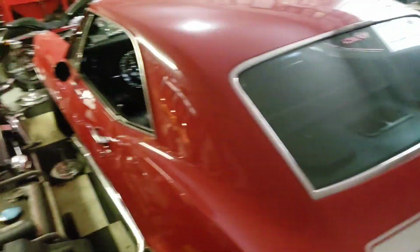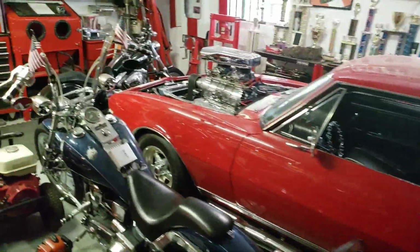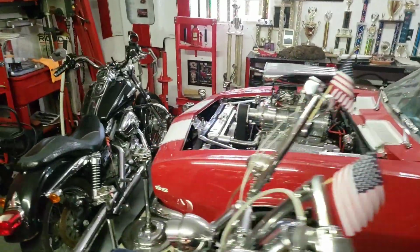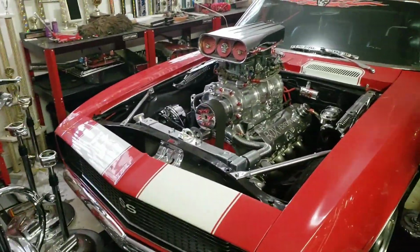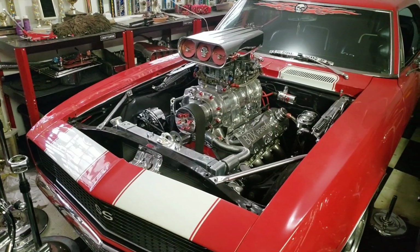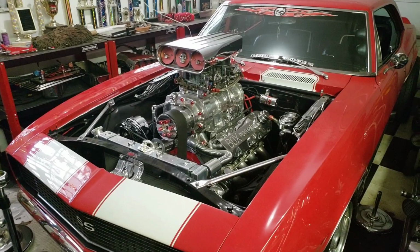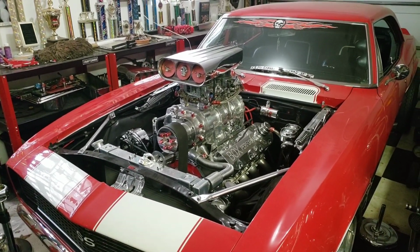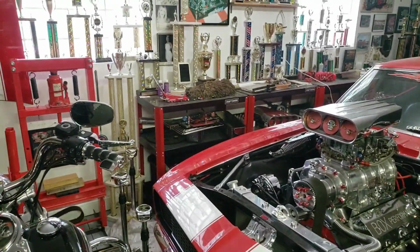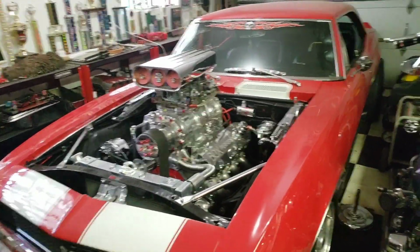With this setup at that time, I was running 30 degrees advanced timing because it was just being broken in, so I was only running 93 octane gas. We got 840 rear wheel horsepower, which is about 1,100 at the motor. But now it's at 34 degrees top dead center, and we run 110 octane, so more horsepower. Once I put the nitrous and the alcohol injector back on, it's going to be some heavy duty horsepower.